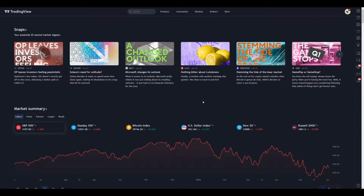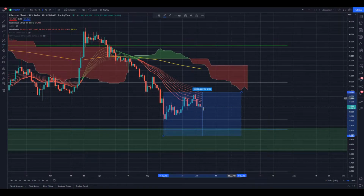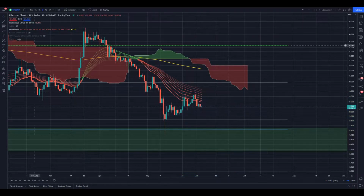So with that being said, let's head down to the charts. Looking at Ethereum Classic on the daily, you can see really nothing much has changed here since my previous video. From this bottom to this top, we've had around a 65% move, which is pretty decent. Here we are finding resistance off of the EMA ribbon, which is to be expected. It currently looks like we're somewhat holding this uptrend for the most part.